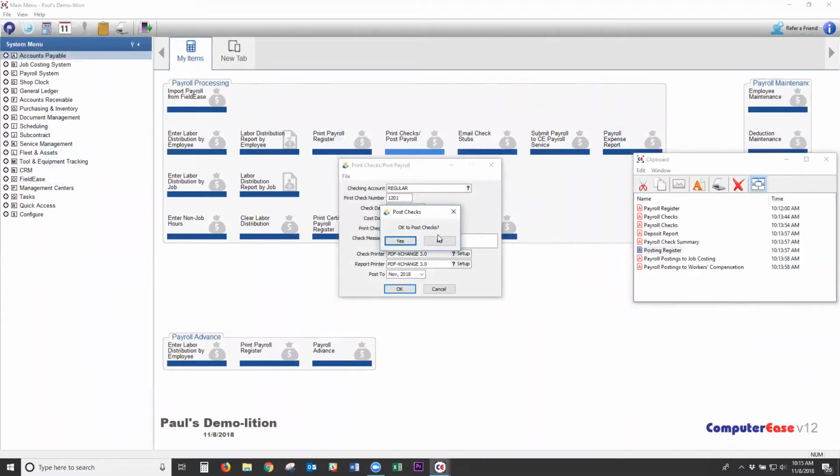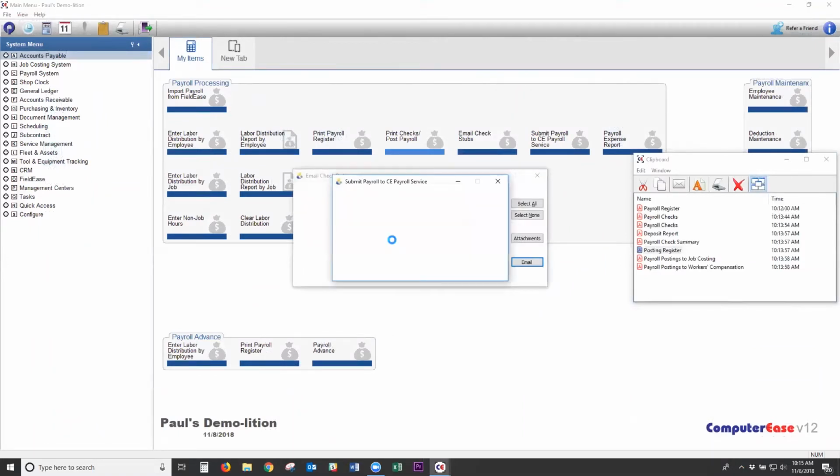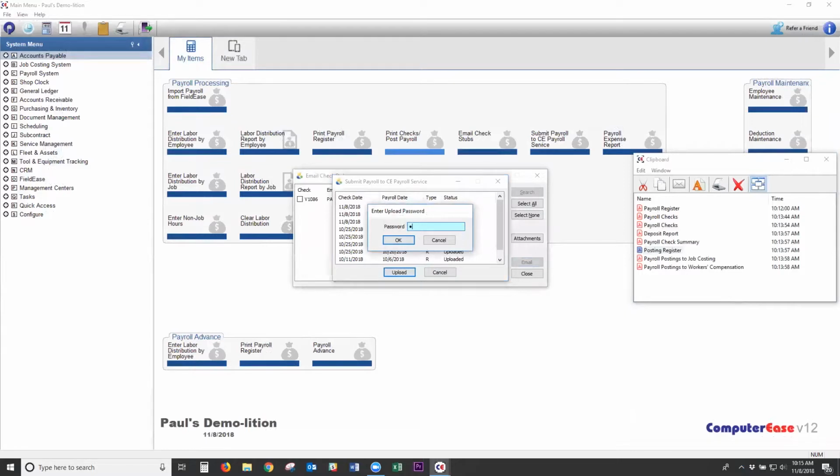So at least from the payroll service, what I'm about to do right now is the big shebang. It's the whole reason we exist, and it's what makes things so simple. We press OK. After posting, a little pop-up window appears. You type in your company-specific password. You press OK, and voila, we have your payroll.